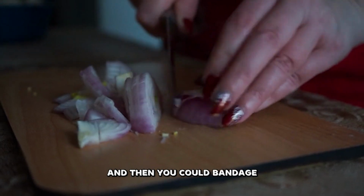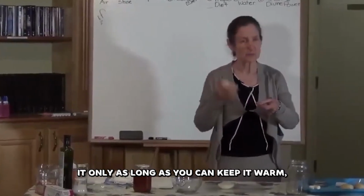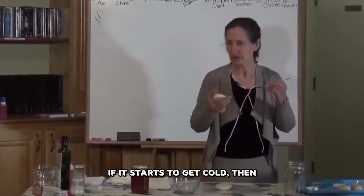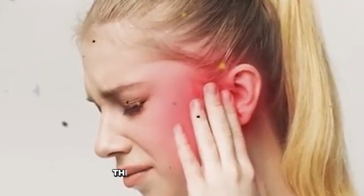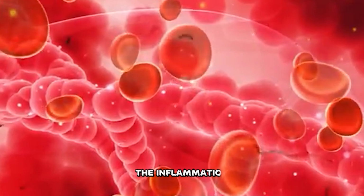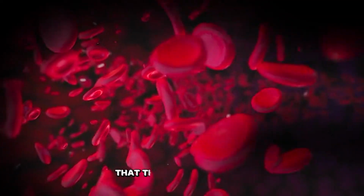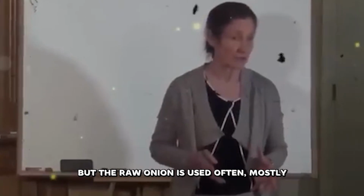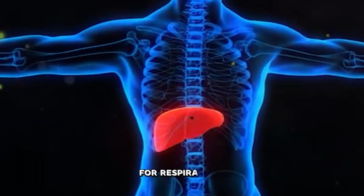and then you could bandage it on the ear. As long as you can keep it warm, you can keep it there. If it starts to get cold, then the ear will ache. The onion will just reduce the inflammation to the point that the blood may take the pus away. But the raw onion is used often mostly for respiratory.